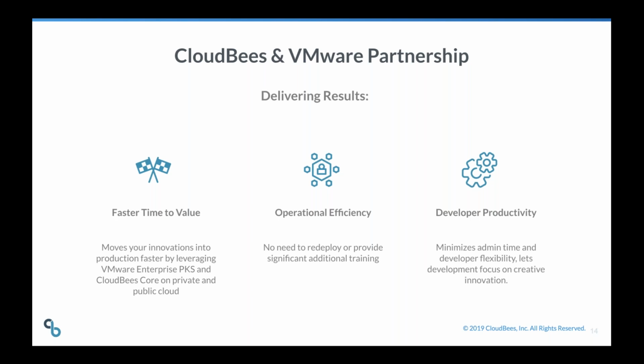And it means that all of that interesting innovation and creativity and value that our developers are creating is getting to customers more quickly, because we're not spending that time trying to get it there. We're spending that time on the innovation.